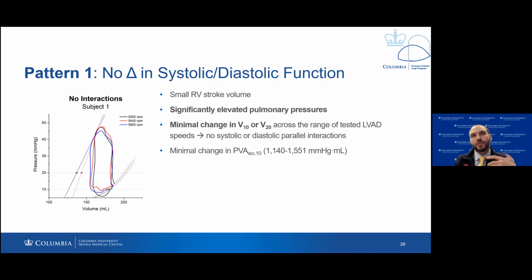What we've come to surmise, seeing this pattern a lot, is that perhaps these elevated pulmonary pressures basically train the ventricle. Patients probably have some degree of right ventricular hypertrophy, or at least some exposure to chronic pressure overload, that makes them resistant to small changes in septal positioning, and perhaps small changes in loading conditions that occur with increased LVAD speed. And so that's pattern number 1.